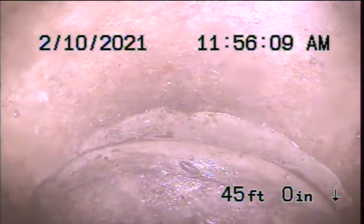So there it is up ahead here. There's a little bit of pooling, but it immediately goes into a larger 6-inch pipe here. And then it dives down into a main. Right there. 46 feet.